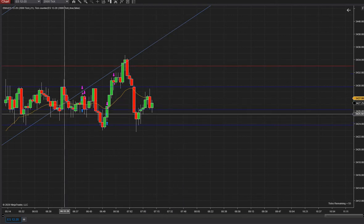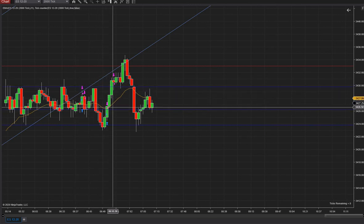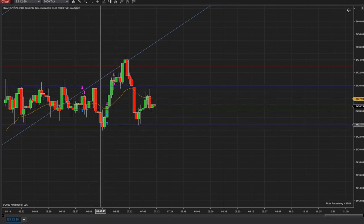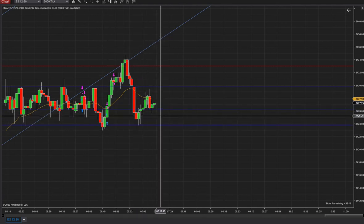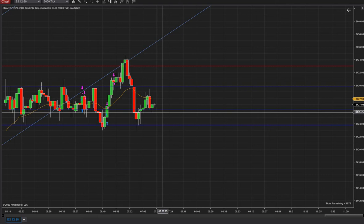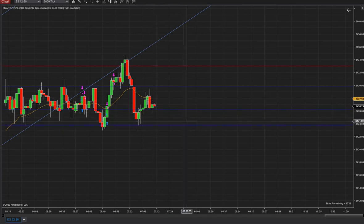Right here, we do have a lot of support. We're basically falling back inside this range again here. Okay, it fell back out. Here's a second level of support. It bounced off that. But as long as we have a higher low, I'm okay with going high as long as we tick back up. Again, a doji. Don't quite like it.